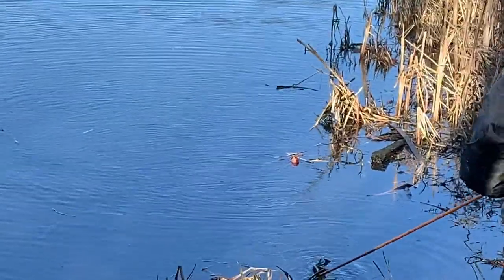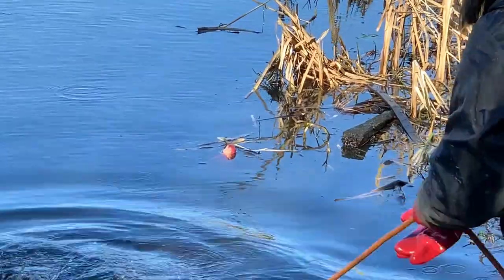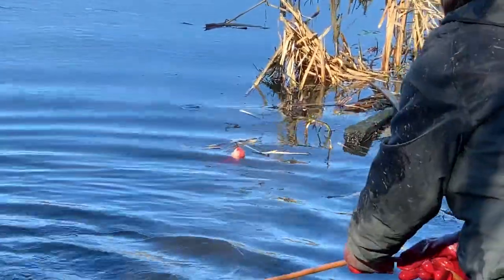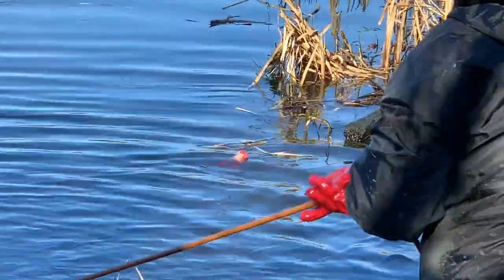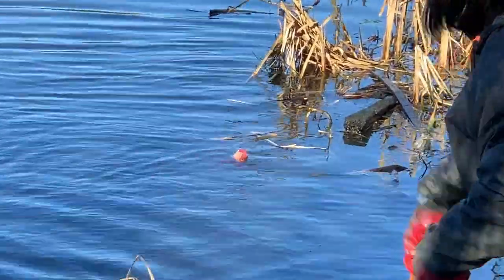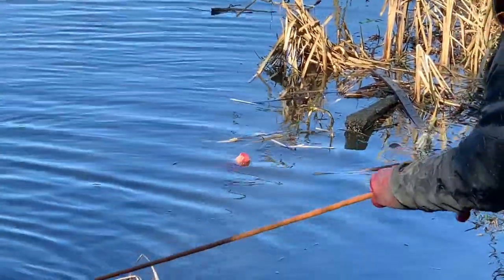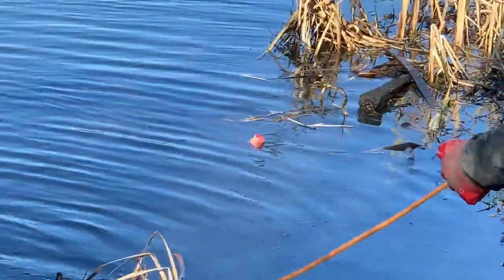There he is, look. There we go. I'll bring you in a little bit. You can see. Ooh, there we go. Where is he? She's stuck on the branch. Stuck on the branch.